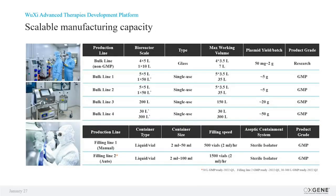We are investing in equipment and facilities to increase plasmid manufacturing scale in the first half of 2022. When they come online, we will be able to provide from 50 milligrams up to 50 grams per batch to meet clients' requirements from clinical to commercial cGMP manufacturing.